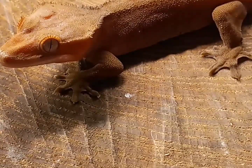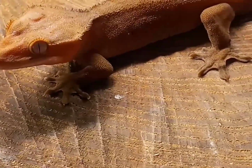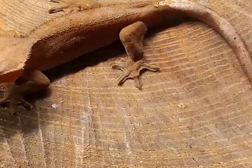So this here is a buckskin. See here that beigey color tone. So he's not fully fired up right here. Just a lovely little buckskin. Cute little guy. He has some Dallas spots, but he's just a plain phantom buckskin.